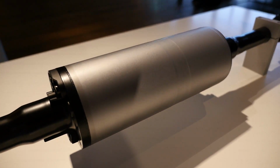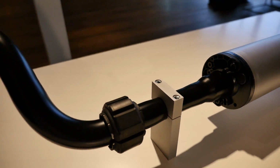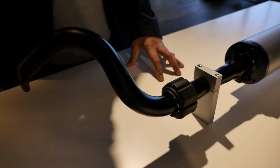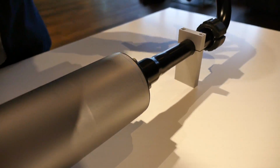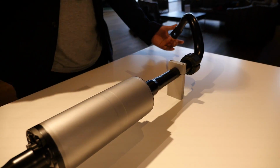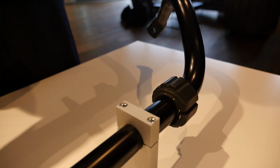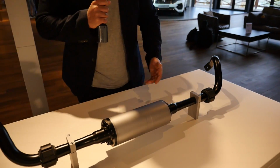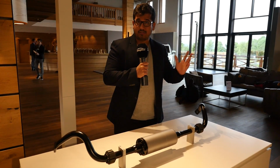So here we have the actual component, the anti-roll bar for the adaptive chassis control with the active roll stabilization. So here you can take a detailed look on how the system works. In a conventional anti-roll bar, this would be one complete shaft. And when the suspension on this wheel would go up, it would also initiate a compression on the other corresponding wheel. And that's how cars try to get some more stabilization around corners.